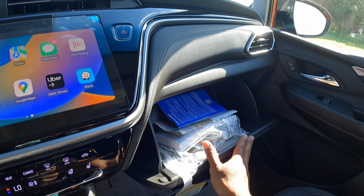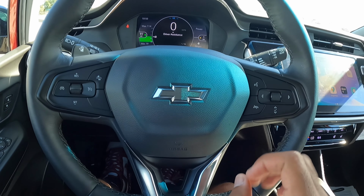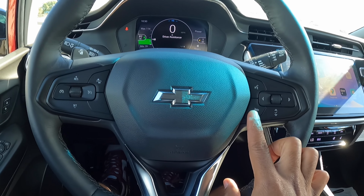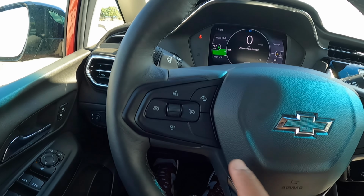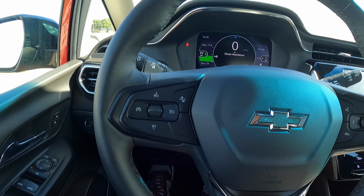Looking at the steering wheel, here's going to be a 3-spoke wheel design. Pretty nice large steering wheel here with the blacked out Chevrolet bow tie. Here are your voice commands, also your controls to answer and hang up the phone. Over here is your driver assistance tech. This does have forward collision warning, also with the cruise controls.